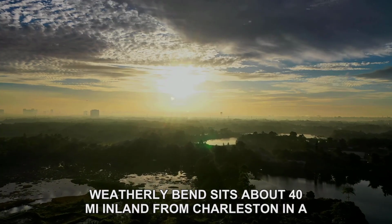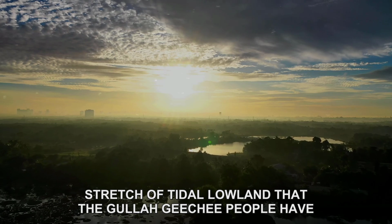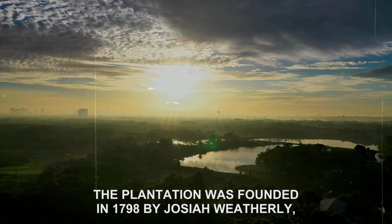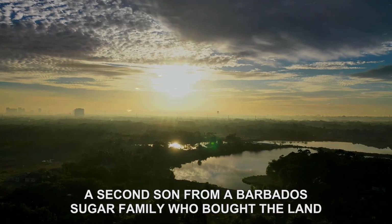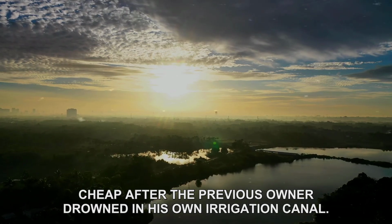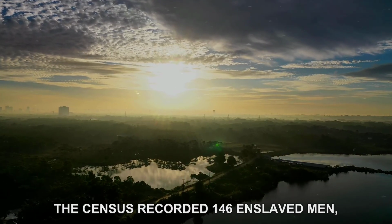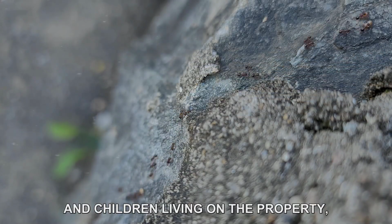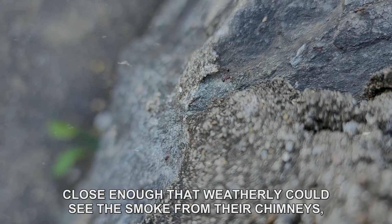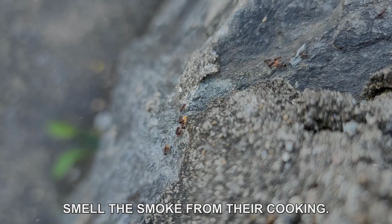Weatherly Bend sits about 40 miles inland from Charleston in a stretch of tidal lowland that the Gullah Geechee people have called the Shadow Country for as long as anyone can remember. The plantation was founded in 1798 by Josiah Weatherly, a second son from a Barbados sugar family who bought the land cheap after the previous owner drowned in his own irrigation canal. Weatherly grew rice. By 1850, the census recorded 146 enslaved men, women, and children living on the property, housed in a row of 11 cabins along the northern edge of the field, close enough that Weatherly could see the smoke from their chimneys, but far enough that he never had to smell the smoke from their cooking.